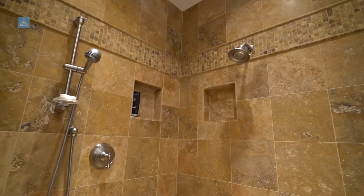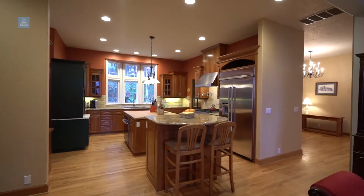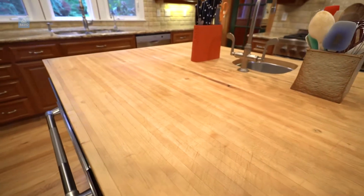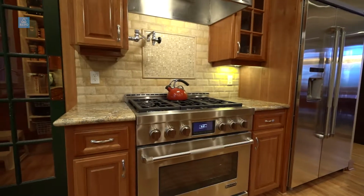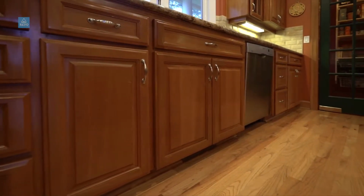You'll find gleaming cherry hardwoods and surround sound throughout, while the fully remodeled kitchen featuring 2 ovens, a 6-burner gas range, Bosch dishwasher, and the butler's pantry are sure to be any chef's delight.